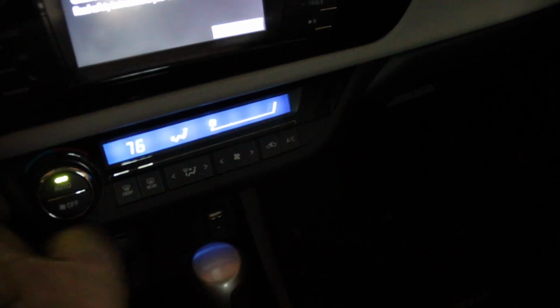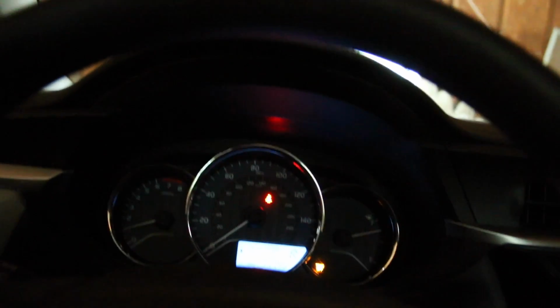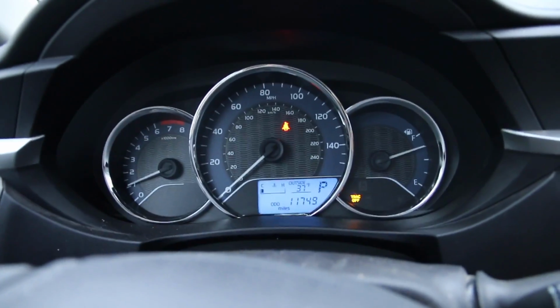Doesn't sound good, but look at that, she fired right up. It says 37. Take traction control off because she's pretty icy out here. Even got backup camera, backup assist, see? There you go. It's the last time.